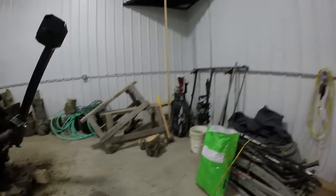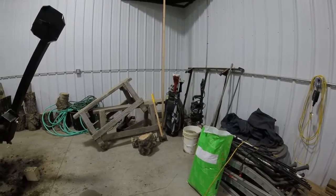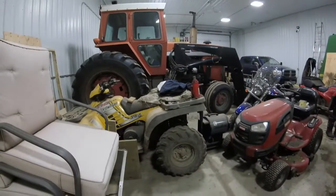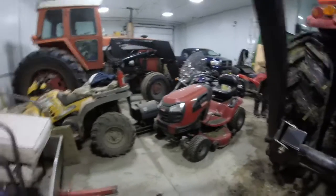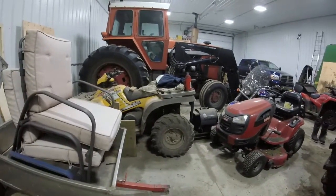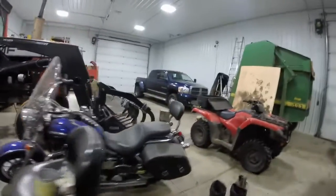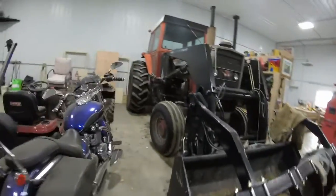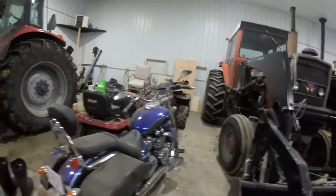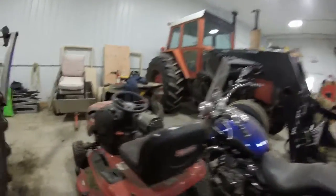So I guess the baler should go back here again. And the International should sit beside the Massey 1135 again. So one nice thing about video is I looked at the video of the first year I had the shop, so I know this stuff fits. I just have to think what's in here that wasn't here before.